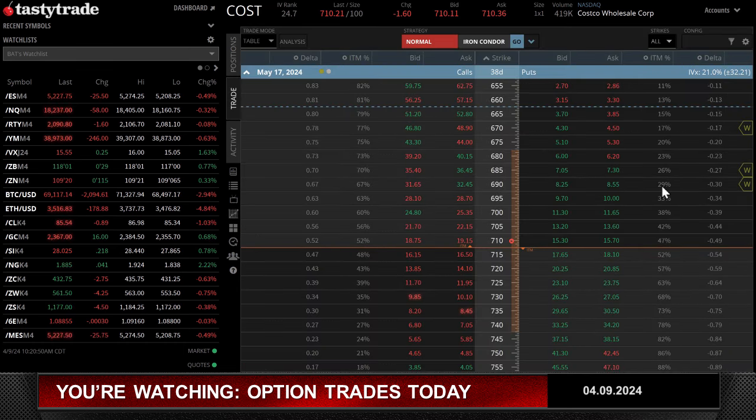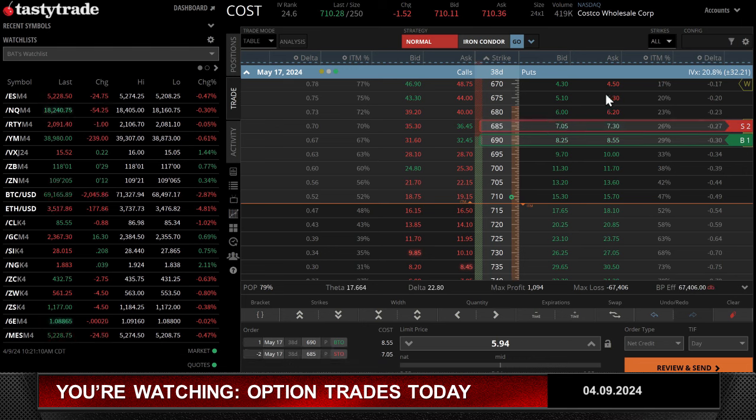I'm going to go with a little bit of an omnidirectional bullish trade that does not use a lot of buying power and has some great numbers behind it on a win versus reward basis. Let me show you what I'm doing. I'm going to buy one of the 690 puts, and I'm going to sell two of the 685 puts. Then I'm going to buy one of the 670 puts.